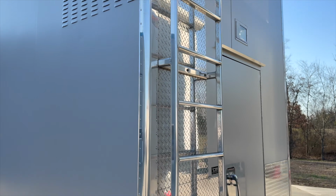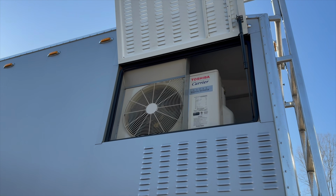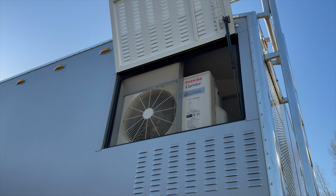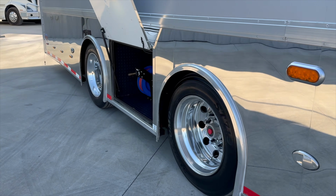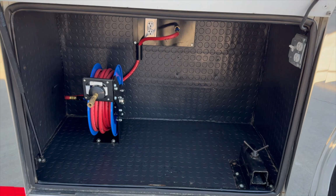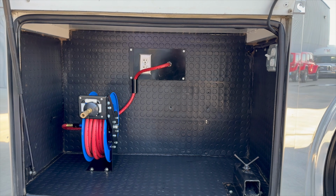We're going down the trailer. I showed you the ladder earlier. There's a view from this side. That's the condenser for the front ACs. So this trailer has dual ACs. I think they're 18,000 BTU a piece. They're big. And when it's 95 or 100 outside, it makes the inside of that trailer very comfy.